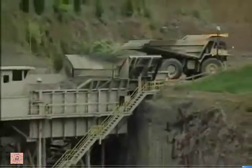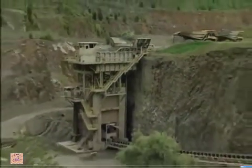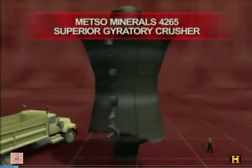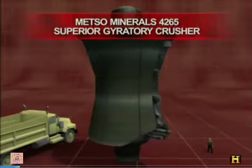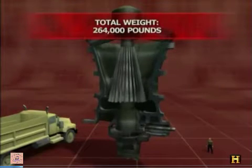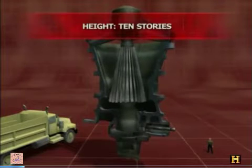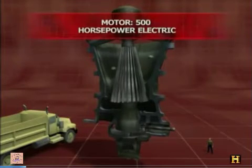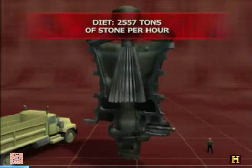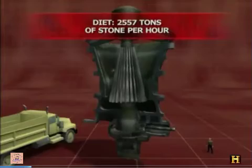It's a job that calls for some very big machines, like the one housed in this 10-story structure, built to deal with the fact that rock doesn't come in convenient sizes. Rock crushers. The Metso Minerals 4265 Superior Gyratory Crusher. Total weight, 264,000 pounds. Height, 10 stories. Motor, 500 horsepower electric. Diet, 2,557 tons of stone per hour.